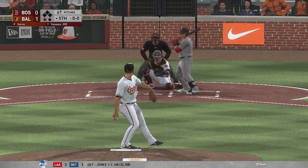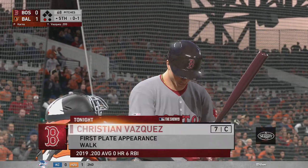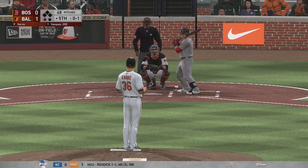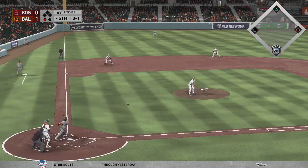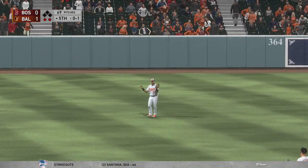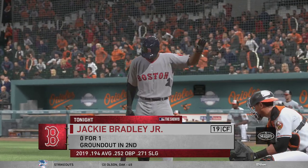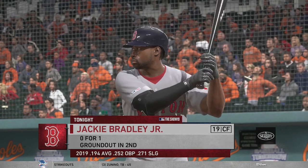Stepping in now, Christian Vazquez, as he will take strike one on the fastball here. No balls and a strike. Reached base via the walk in his first plate appearance. Skied in the air to straightaway left. Stewart is in his tracks now as he makes the catch for out number 2. So bases are empty here with 2 gone, and in to hit next it'll be the left-handed batter Jackie Bradley Jr.